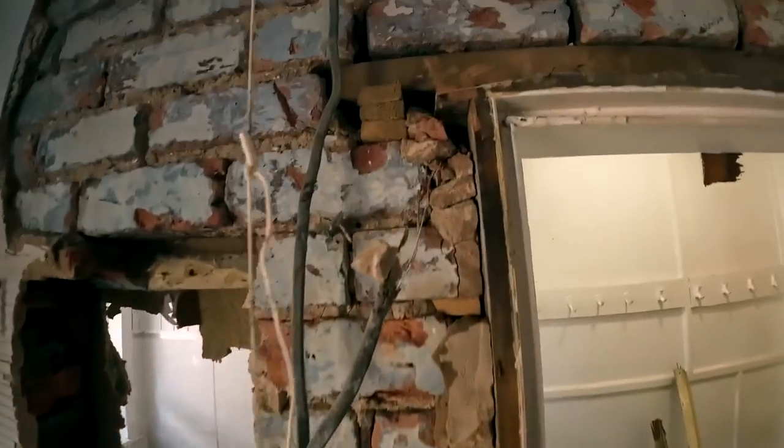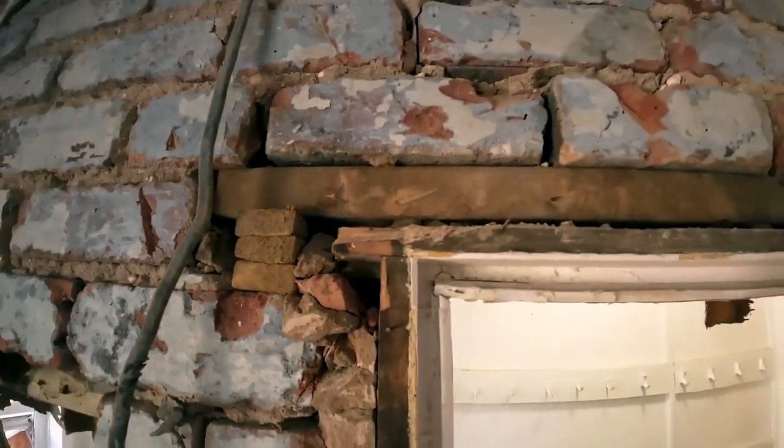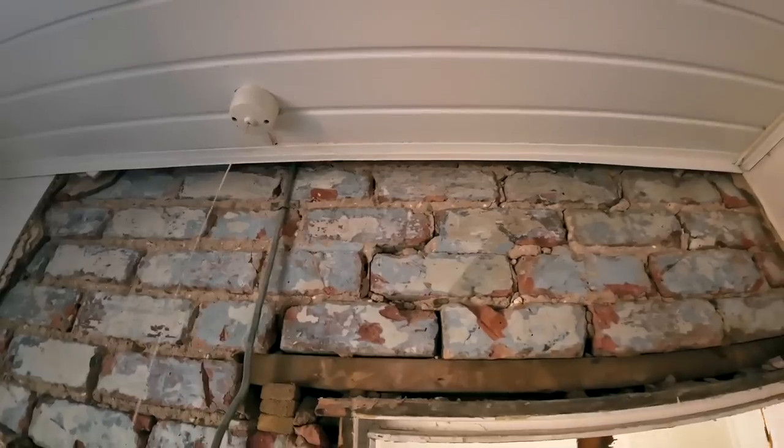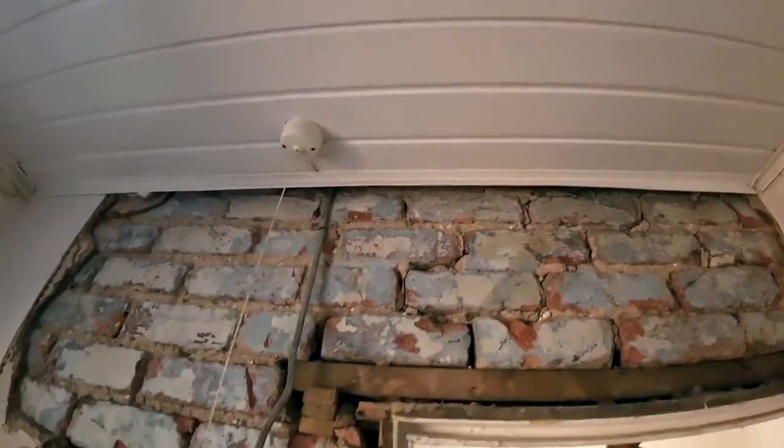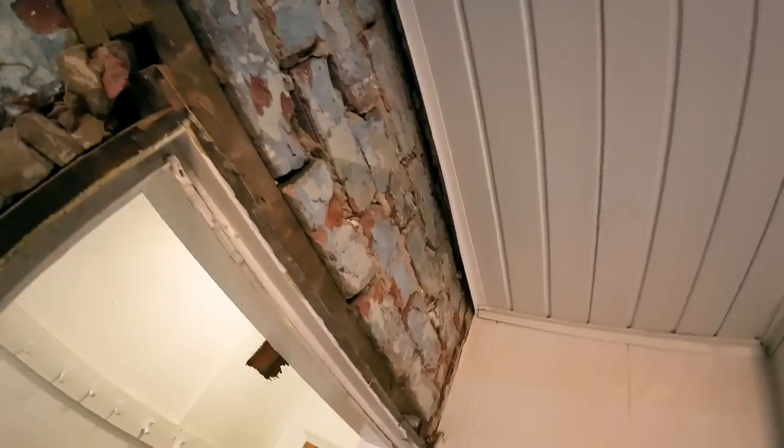There's another fine example of crappy lintel. Piece 3x2 on 3 bits of wood. I don't know what's above that. I think it might be a wall with the purlin on top. So it's not like it's a... It's just a nothing wall. It's holding stuff up.